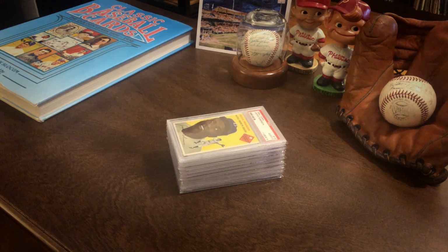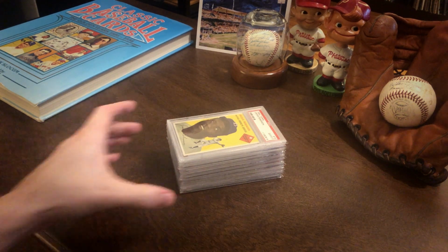I'm going to take a look back at the past 12 months and see what has happened in my collection. It's definitely grown and expanded in a lot of ways. Let's just get right into it.